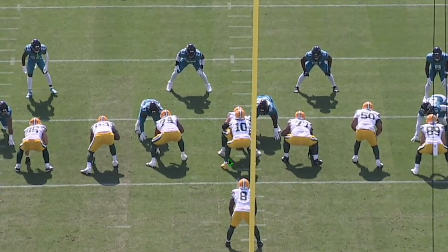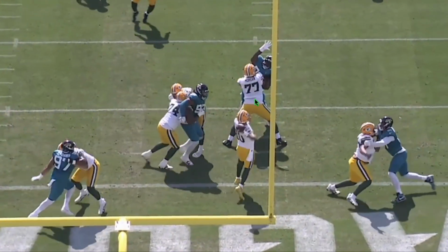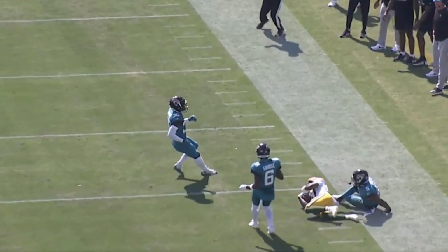And that's the one weakness of this pass protection scheme: an interior defensive lineman. This is a slow developing play, right? With the play action and the receiver running a deep cross. Some of these defensive linemen, if they're good or if the guards don't do their job, can get pressure in the quarterback's face and blow the play up. Doesn't happen here because Morgan does a great job on the defensive tackle. Nice work by number 77.